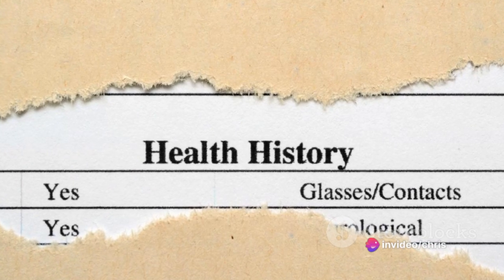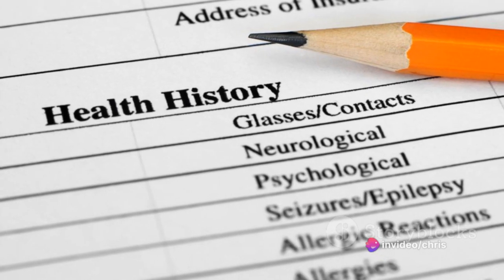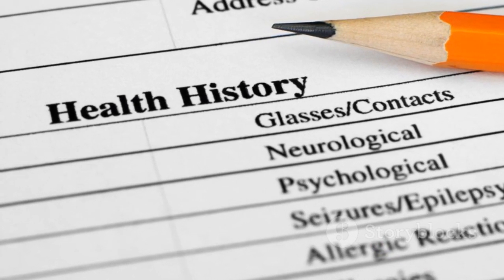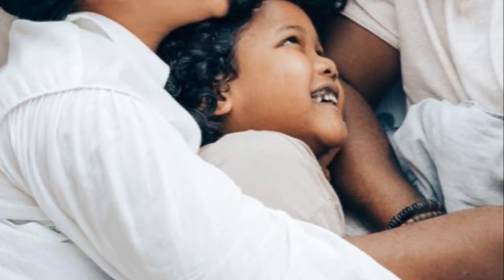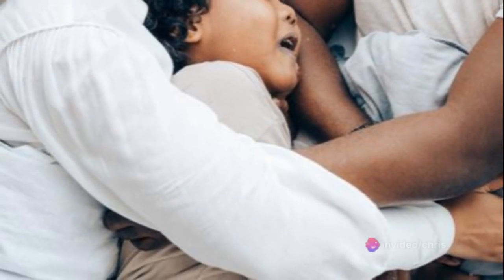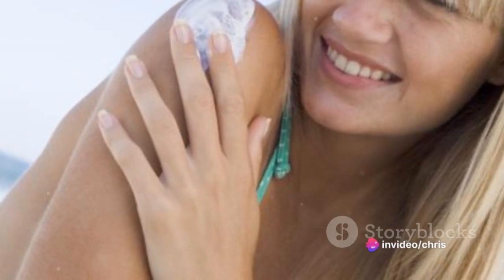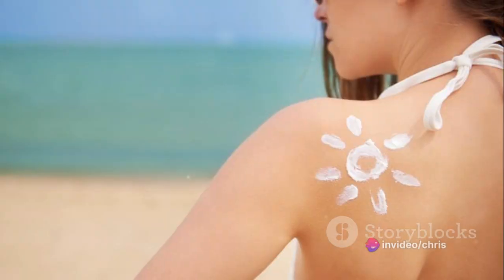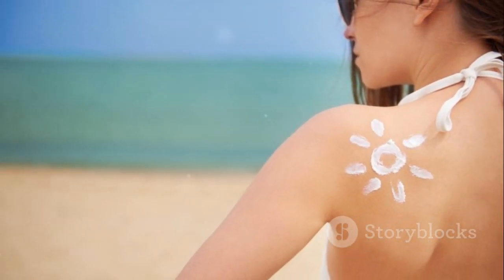Now, onto family history. Like many other health conditions, if you have a family history of melanoma, your risk of developing it is higher. Specifically, if one of your parents or siblings has had melanoma, your risk is significantly increased. Lastly, we have fair skin, hair, and eye color. Having less melanin in your skin provides less natural protection from UV radiation. Similarly, if you have red or blonde hair, or blue or green eyes, you're also at a higher risk.